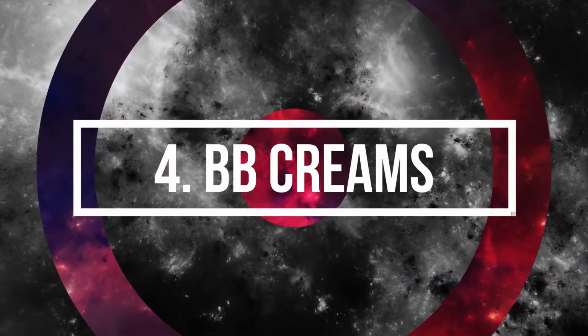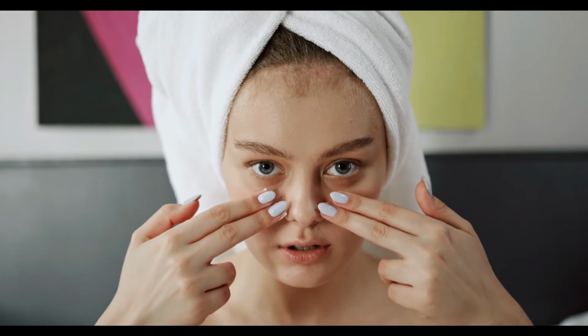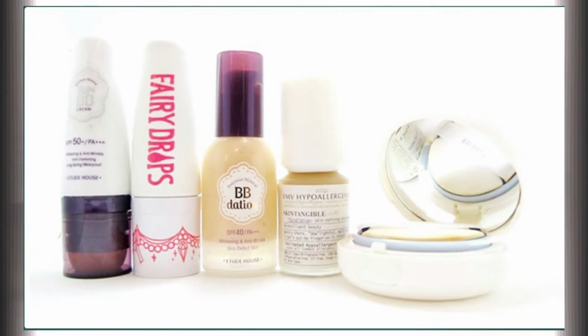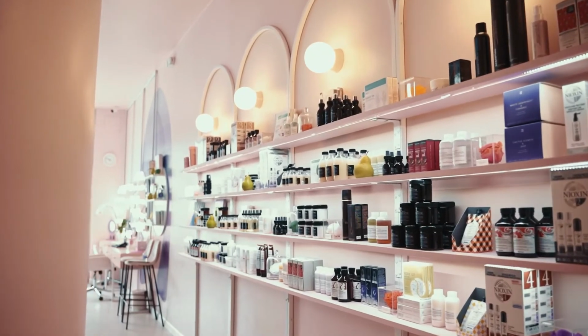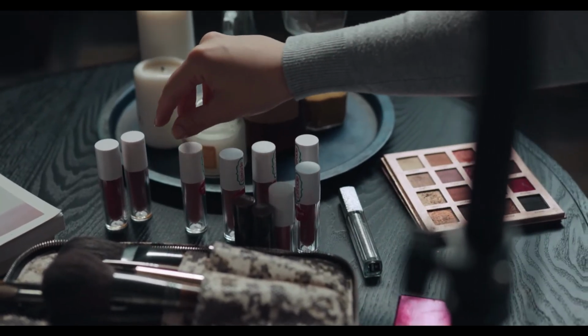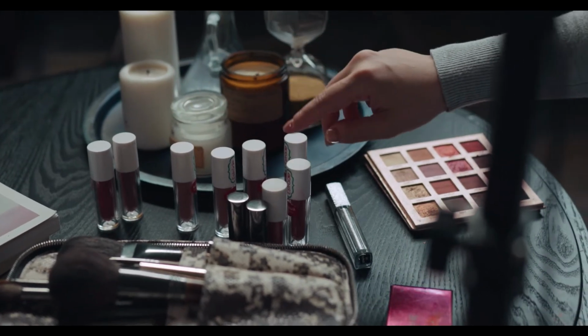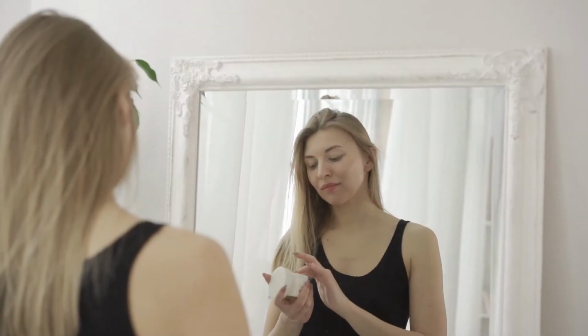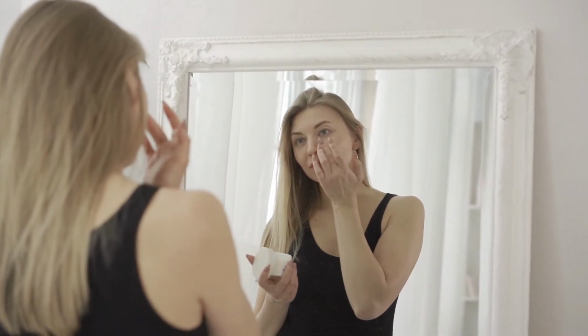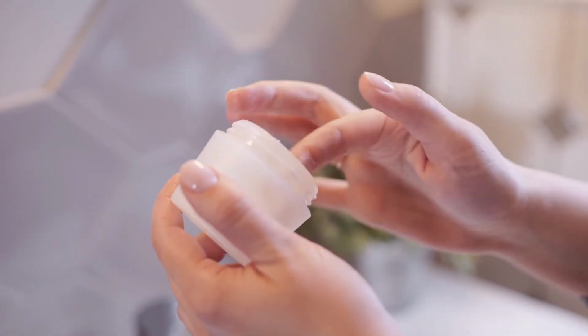Number 4. BB creams. Another lazy girl cosmetics staple, BB cream surprised the world when it came out about a decade ago, flying off the shelves when it hit the Western markets. Many beauty brands then jumped on the BB bandwagon, hoping to cash in on the abundance of customers vying for the product. Like CC creams, they are marketed as an all-in-one beauty product that acts as a serum, moisturizer, primer, skin repairer, foundation, and sunblock.